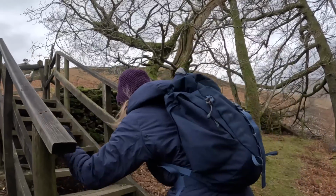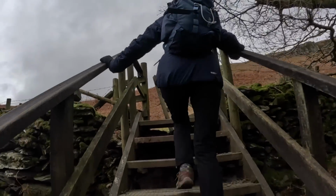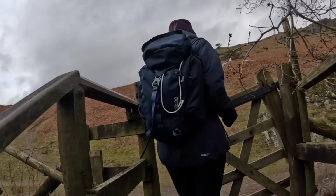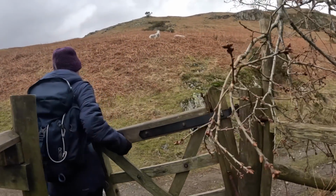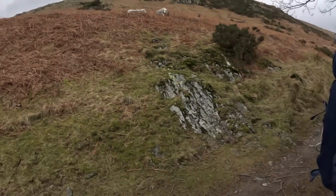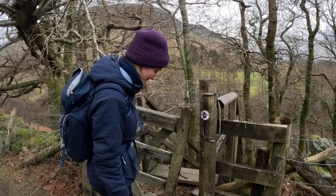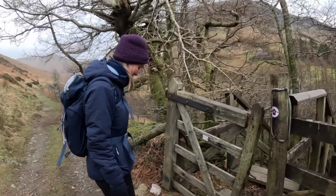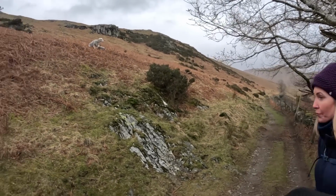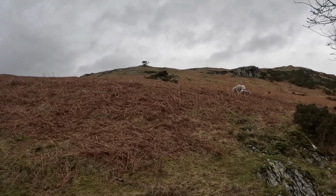Right, so I'm going to head up this little staircase, getting us more onto the fell and out of the woods. Yeah, that's, oh dear, a bit wonky. I don't think there's much choice because that gate's not going to stop much. Oh well. Right, so you've got 2 options. You can go that way, but we are going to go up on a steeper gradient to get on the path more quickly up here.